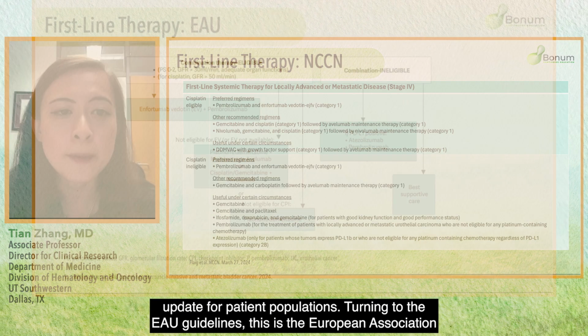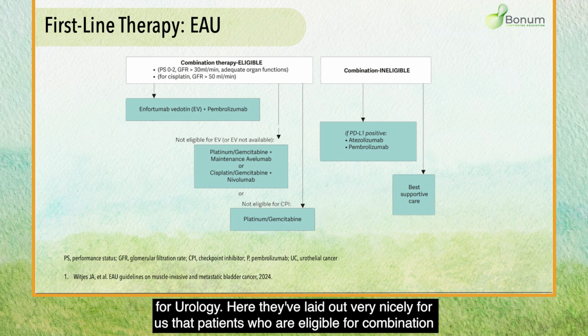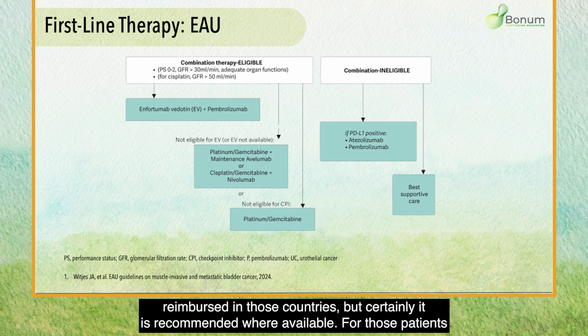patient populations. Turning to the EAU guidelines, this is the European Association of Urology. Here they've laid out very nicely for us that patients who are eligible for combination therapy are approved to receive enfortumab vedotin with pembrolizumab, although as Andrea mentioned, there can be some access issues outside of the US in terms of whether these treatments are fully reimbursed in those countries, but certainly it is recommended where available.